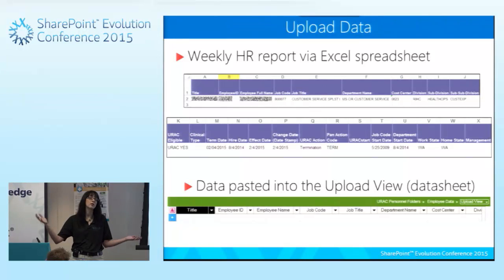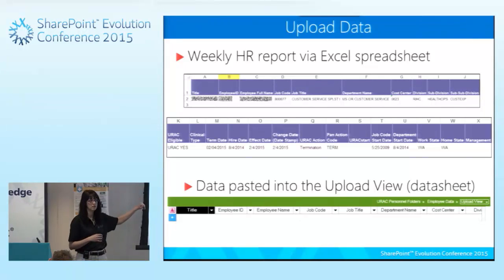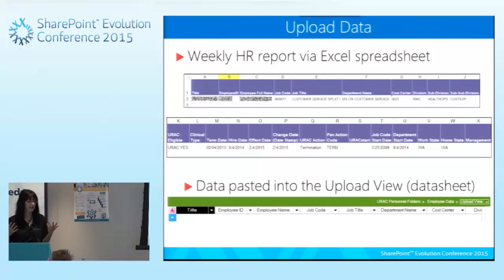So over the course of a year, we really haven't spent that much time for them to be able to upload new hires, terminations, all that stuff is just right there. I think we probably get maybe 10 entries a week. Again, we have 5,000 employees. Some of you might have a lot more than that, but when they do the copy and paste into the datasheet view, it only takes them about 5 minutes to do it. They wait for everything to process, and it's done.